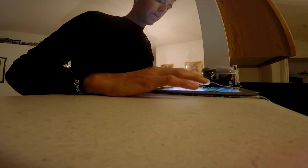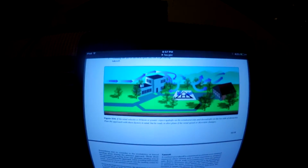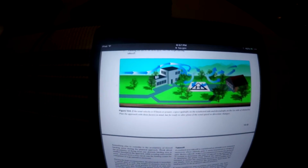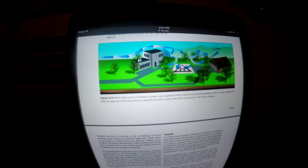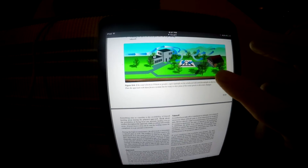If any wind is present, expect some turbulence. All right, so this is what we're going to be looking at here, Figure 10.8. If the wind velocity is 10 knots or greater, expect updrafts on the windward side and downdrafts on the lee side of obstacles. Plan the approach with these factors in mind, but be ready to alter plans if the wind speed or direction changes.